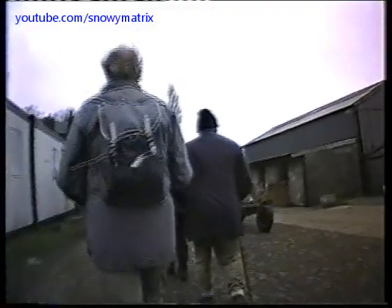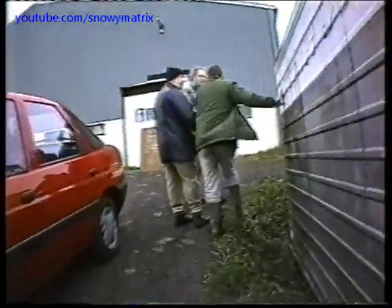The path runs through the farmyard here. It's quite difficult to work out exactly where the footpath is, and these buildings have recently appeared on the line of the path. So we'll need to take a way round.